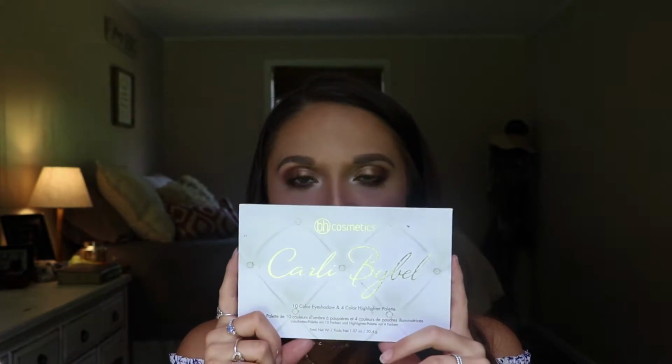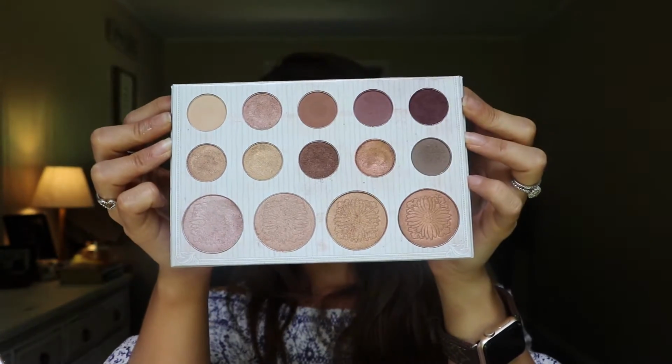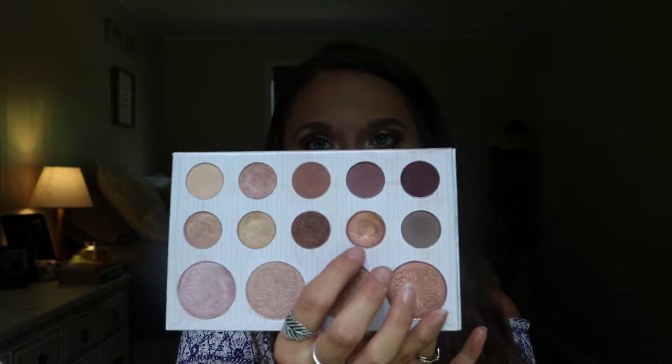Okay, so next I have the Carly Bible and BH Cosmetics palette, and I loved this thing for a very long time when I got it, and I used it all the time. You can even tell that some of the shadows have a dent in them. I love the color scheme of it all. I think it's very pretty. I love to put this color all over my lid. Oh girl, it is beautiful. So I just should reach for this.